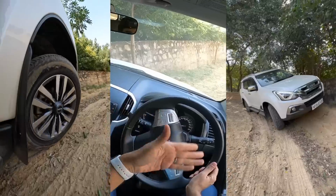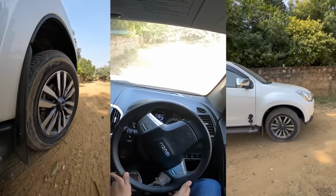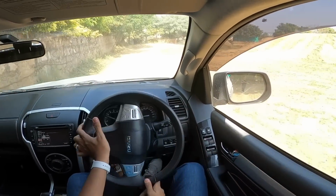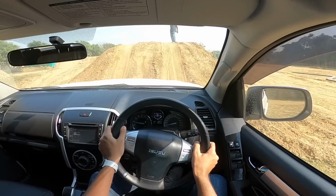But every time, and I've done a lot of these, every time you come for the first time to a new place, you're like, how will I fare? Will I be able to do it properly? Will it be a challenge for me? Yeah, it seems it's not a challenge at all. So that advantage which the Fortuner has, that has been nullified by me having experience in the Isuzu. And straight up, here we go.